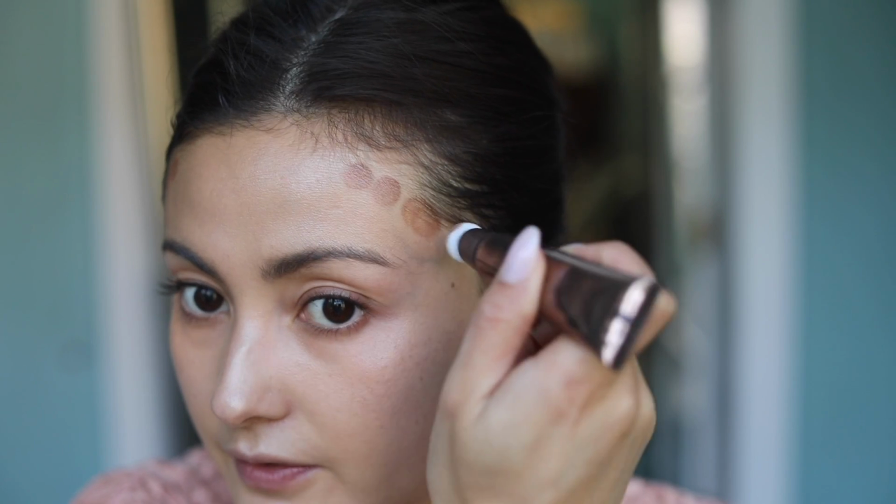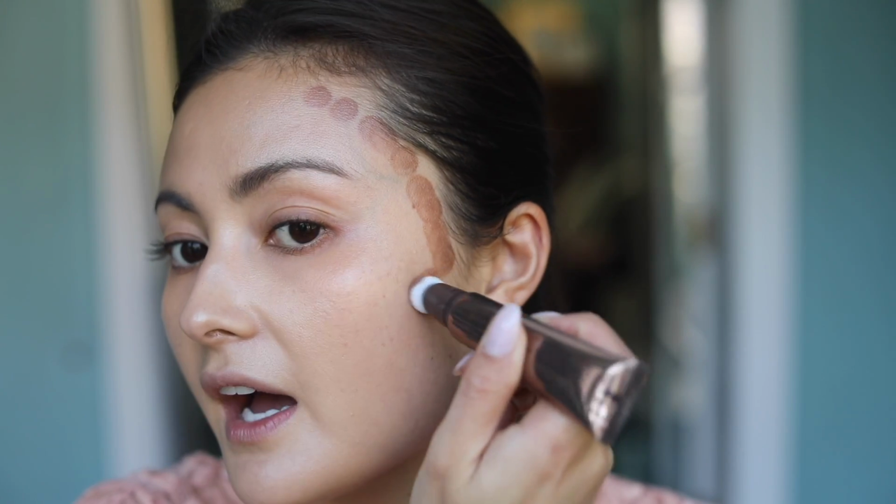So this is one of my favourite products from this brand. I just think it's better than anything else on the market to do this job. This is their Contour Wand. I have this in the colour Fair Medium. So given that I'm quite tanned, I can use quite a lot of this product and it blends in really nicely for me. If you are more fair, you could obviously just use it more sparingly.